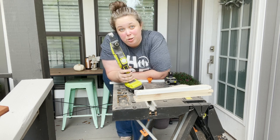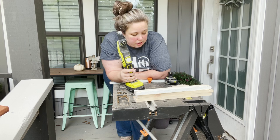Much easier with a full charge battery. All right, let's go put these on the pegboard.